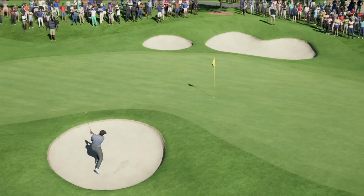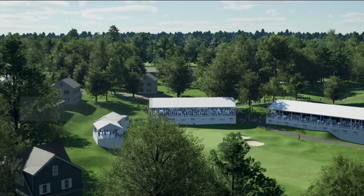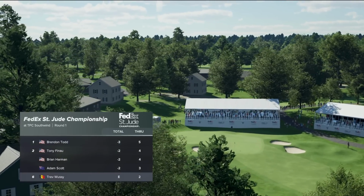Let's take a moment to update everything on the course with a look at the leaderboard. Here's a look at the leaderboard. Our featured player is in a tie for 6th.